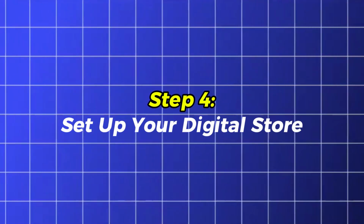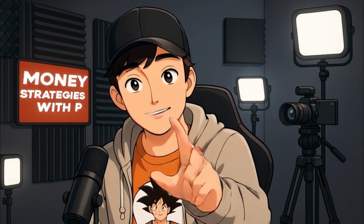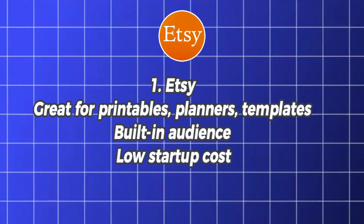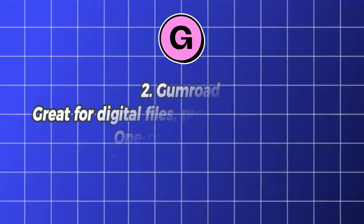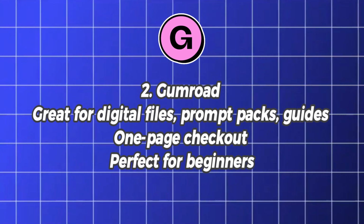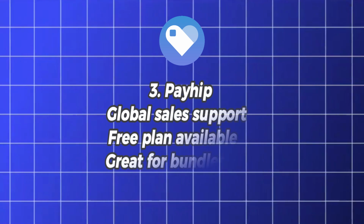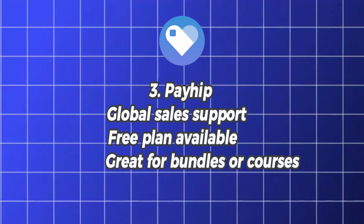Step 4. Set up your digital store. Now you need a place to sell. Here are the top platforms. 1. Etsy. Great for printables, planners, templates. Built-in audience, low startup cost. 2. Gumroad. Great for digital files, prompt packs, guides. One-page checkout. Perfect for beginners. 3. Payhip. Global sales support, free plan available. Great for bundles or courses.